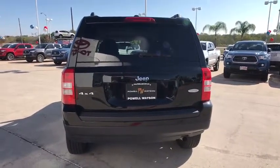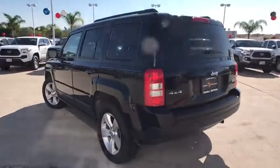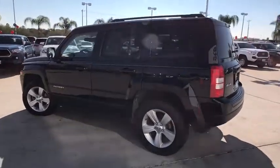Keyless entry, leather-wrapped steering wheel, fog lights, outside temperature gauge, tilt steering wheel, body color door handles, tinted glass, low tire pressure warning, four-piece floor mat set.